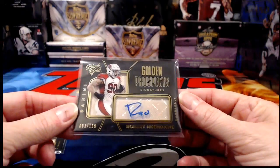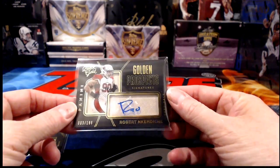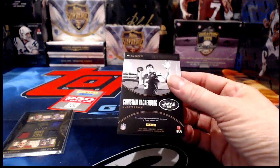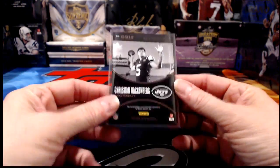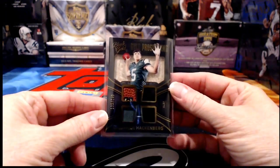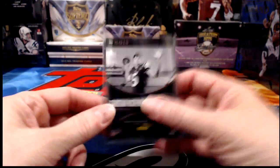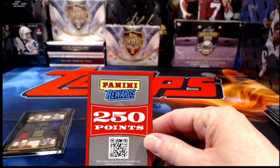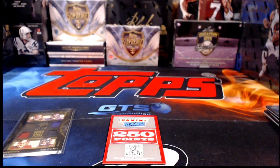And what is this number to? 199 for the Cardinals with the Golden Prospects. Christian Hackenberg for the Jets, who, didn't they just trade him? I think they did trade him. That's numbered to 249. We've got a piece of the football as well as 3 pieces of the jersey there for the Jets. One of our hits was replaced by a reward point card. Boo. I hate when that happens, but it does happen sometimes.